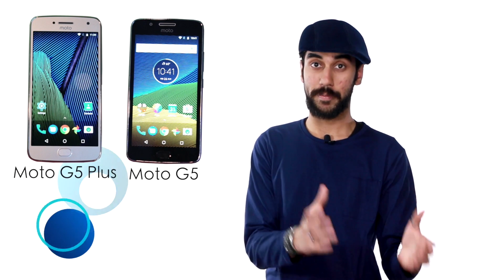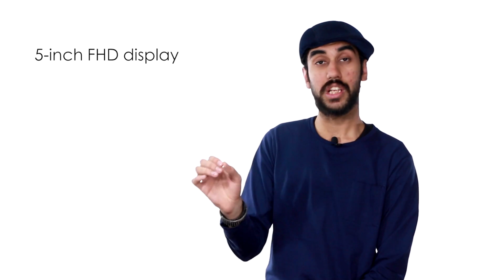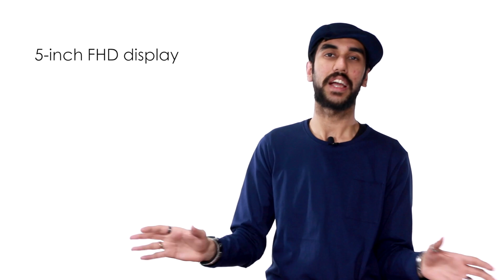Talking about the design, you get the same design that you get on the Moto G5 Plus, which might not be a good thing. But to recall, what you get is a full metal unibody along with a fingerprint scanner beneath the display, which also acts as navigation buttons. It has got a 5-inch display with full HD resolution and all that is fine.